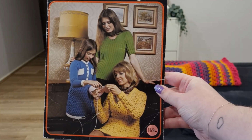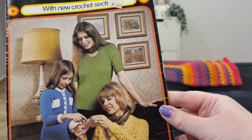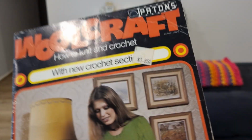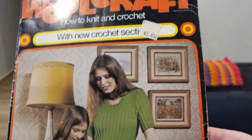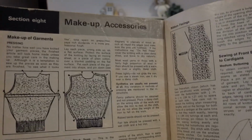Nothing really to write home about with these ones. I actually have quite a few of these, not this specific one, but just in general, a knit and crochet how-to book. They're really good if you're just getting started, and they usually have some interesting techniques. They will help you if you're trying to understand how some of the vintage patterns are put together. Like, they will have some of the knowledge written into them. Like, this one has a section of how to make up accessories.